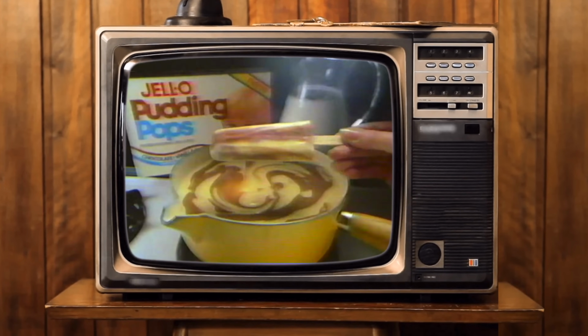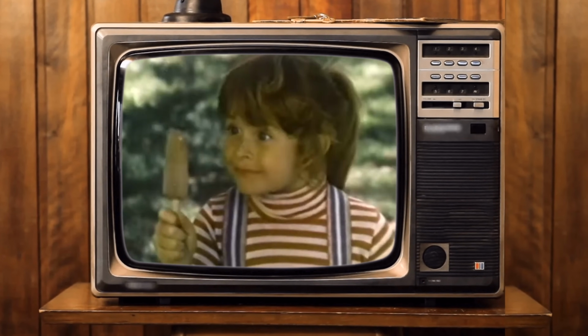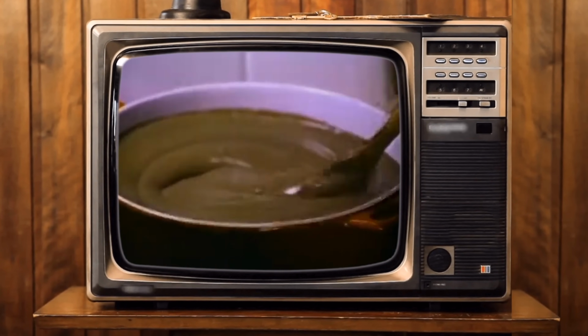For dessert, we are going to take a closer look at the iconic 1980s treat, the humble pudding pop. Not to be confused with its cousin, the fudgesicle. A pudding pop is literally a popsicle made of pudding. Go figure. Now, Jell-O introduced this one back in the 70s, but it really took off in the 80s when it was marketed as pudding on a stick, which is pretty fire.